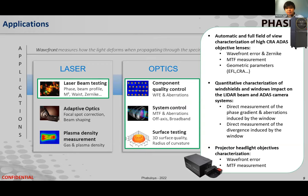So more on the system level, we work with different kinds of optical components and optical systems. As I mentioned, we have a system that can characterize objective lenses, even for high NA arrays, which is a specificity of our device. We can also work with optics that are not really optics, like windshields, where they want to characterize typically the impact of the windshield or a window on a LiDAR beam or an ADAS camera, or even headlamps. And we can also characterize non-imaging devices, mainly due to the fact that we measure wavefront and not really an image.